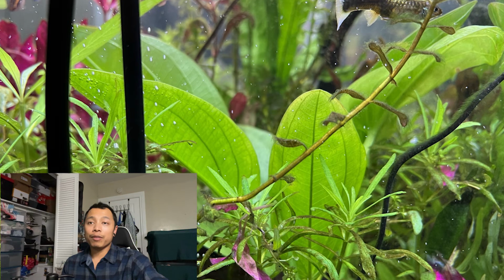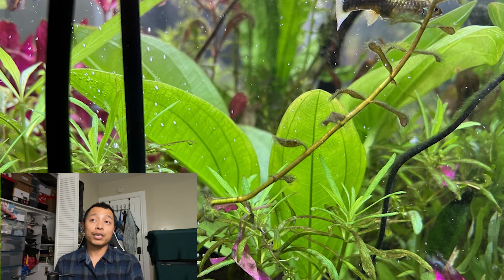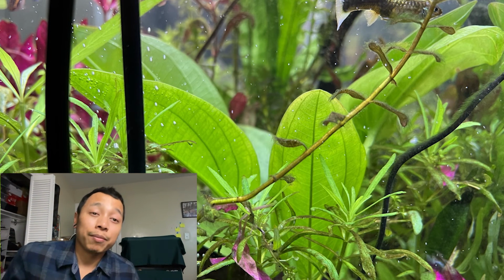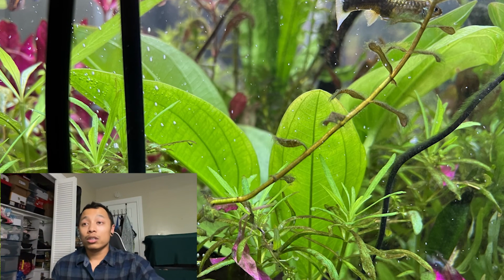And here's a side view of my new sword plant that I put in. You can see the tips are turning yellow, but I think that's just a transition into my tank, because I did do a salt bath for the plants that I bought from my local fish shop. I got those two from my local fish shop, and I do a salt bath for those plants because my local fish shop tends to have snails, and I don't like snails. I just can't deal with them. I know a lot of aquarists do like them, and I know they benefit your tank, but I don't like them.